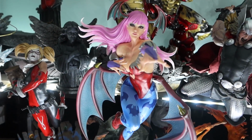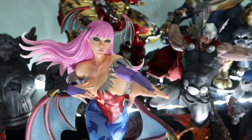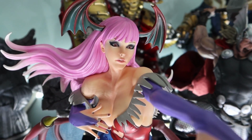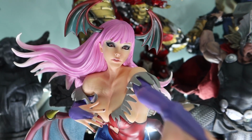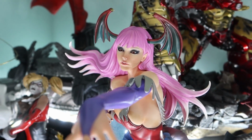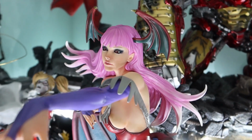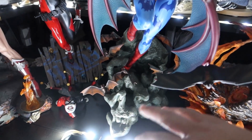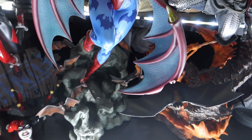But this piece is just stunning, really stunning. The paint job is really amazing. Look at her. She's very tantalizing to look at. She looks pretty, wow, she's beautiful. Look at that. So the only problem for me is this other stuff, the gimmicks on these pieces.